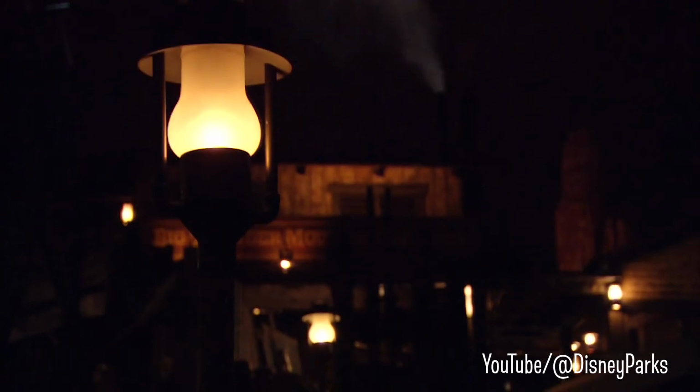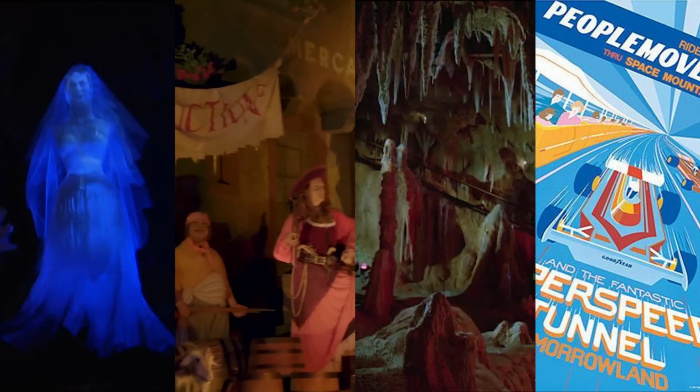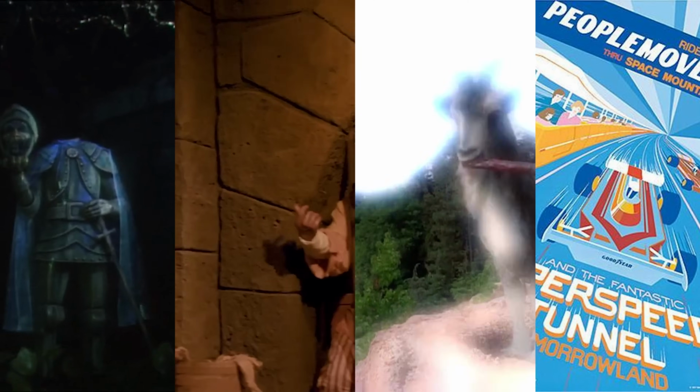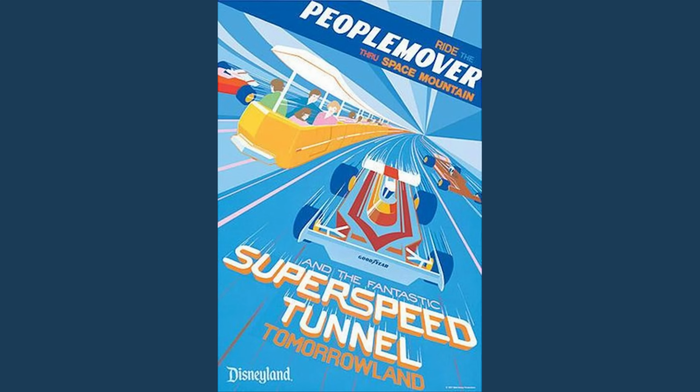The Haunted Mansion, Pirates of the Caribbean, Big Thunder Mountain Railroad, SuperSpeed Tunnel. One of these Disney park attractions is not like the others. Three of the most popular rides of all time, and one that is almost entirely lost to time.